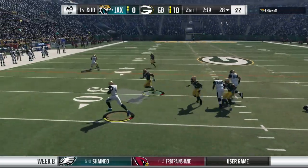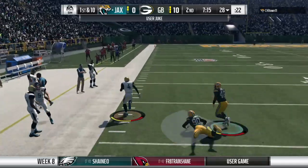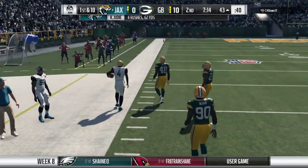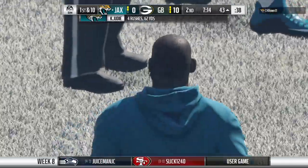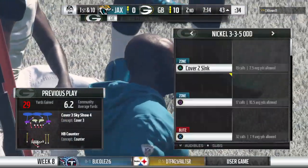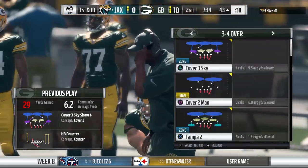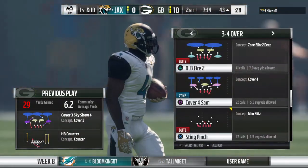They run the counter now on first down. And he's got room. And out of bounds on the other side of midfield across the 45. A big run there, 29 yards and a first. Exactly what they needed right there, because they needed to use the ground game to take some pressure off, because the quarterback's been struggling a little bit.